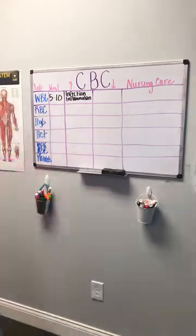Let me get me a smaller marker. Hang on. What is it called if the white blood cell count is high? What's the term we use?